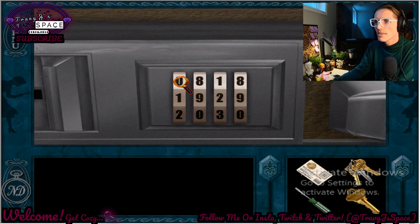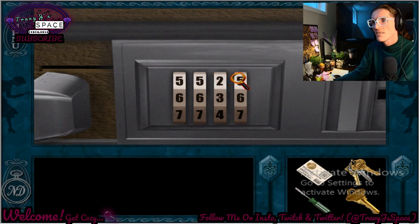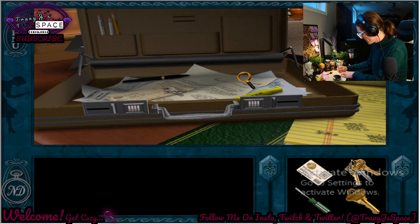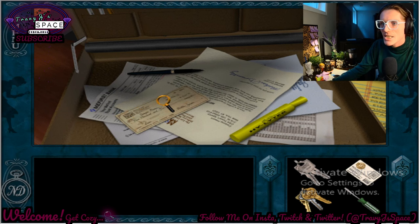4377. Oh, I got one side. Okay. 6636. Shoot. Or no, it could be 8 or 9 or 0. Okay. Right, because it was cut off. It was cut off. Okay. Oh, so there's the keys. Good, good, good.